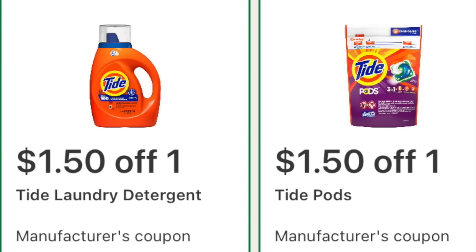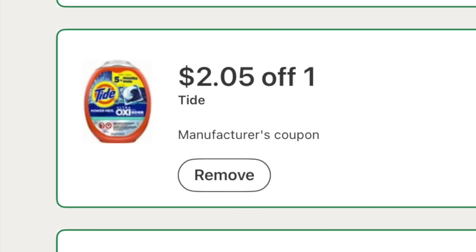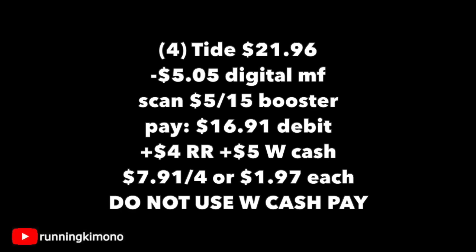That's $3. And then a bag of the Oxy pods. I think it's like a smaller count, but you're going to have to scan to make sure it's attaching. So grabbing 4 of these products for $21.96, they're $5.49 a pop, subtracting $5.05 in digital manufacturer coupons. Get the cashier to scan your paper booster of $5 back when you spend $15. You're going to pay $16.91 with your debit card. Get back a $4 register reward and $5 in Walgreens cash, making it $7.91 for the 4 items or $1.97 per product. And let's not forget not to use Walgreens cash as you're using a spend booster on this transaction.